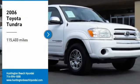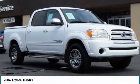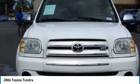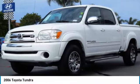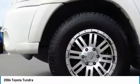Looking for the right vehicle? Check out the 2006 Tundra. Tundra has a number of unique features useful for those using it as a work truck, including extra large door handles, a deck rail system, and an integrated tow hitch.